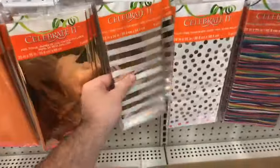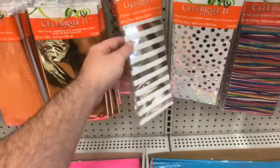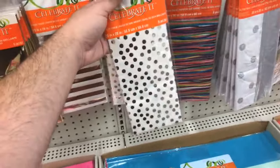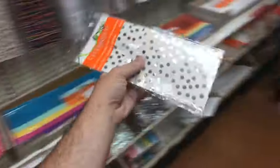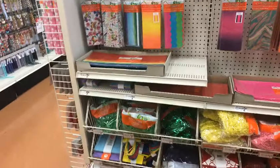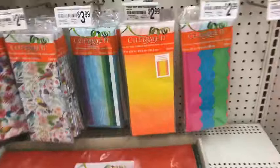Okay, so I'm going to pick up some of this foiled tissue paper because I want to see if the rotary cut blade will cut this. So definitely go pick up a pack of this. And what else should we test? Anything else? Like, maybe. Ooh, I'm kind of feeling this ombre.